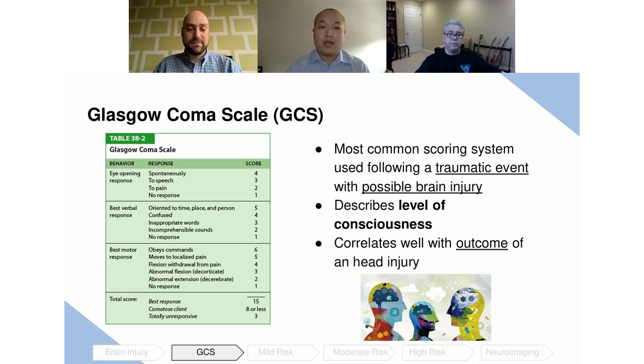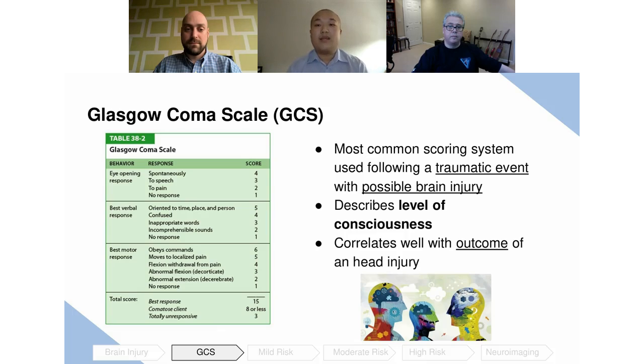So as I mentioned in the previous slide, one of the factors to determine risk of brain injury is the level of consciousness. It can be measured using a common scoring system known as the Glasgow Coma Scale that, according to research studies, has a good correlation with outcomes of head injuries. As you can see on the left-hand side, the GCS depends on three different behaviors: eye-opening, verbal, and motor responses. Depending on the amount of each response, a score is assigned to each behavior and then added up to form a total GCS score. A score of 15 indicates best response and better outcomes, and a lower score would be more concerning.